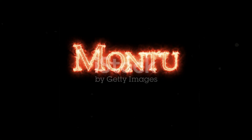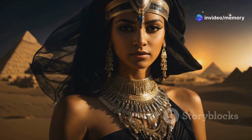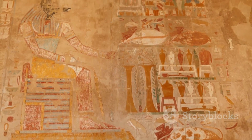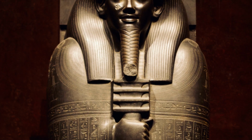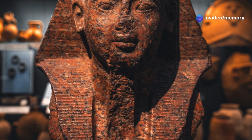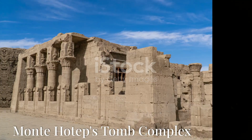But whereas the war god Montu had dominated the previous century of Egypt's story, the deity that now took center stage was Hathor, the goddess of love, joy, beauty, and motherhood. The goddess whose origins can be traced right back to the earliest of times. And believing that Hathor dwelt in the cliffs of Deir el-Bahari, Montuhotep chose this site not only for his war cemetery, but for his own tomb complex.